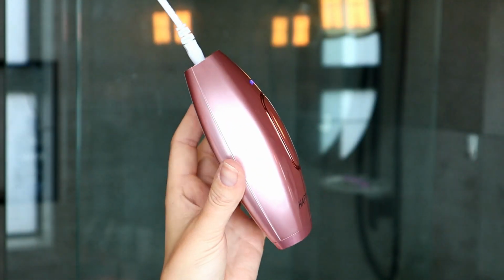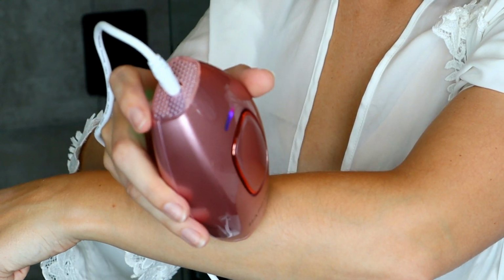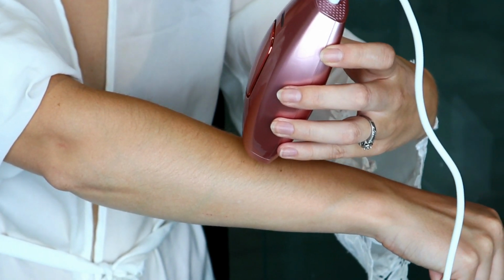You guys may have seen this little guy floating around lately. So this is the Happy Skin Co IPL laser hair removal handset, and I really just wanted to introduce this to a lot of you who have considered IPL, who have done a little bit of research and found it to be quite an expensive treatment.